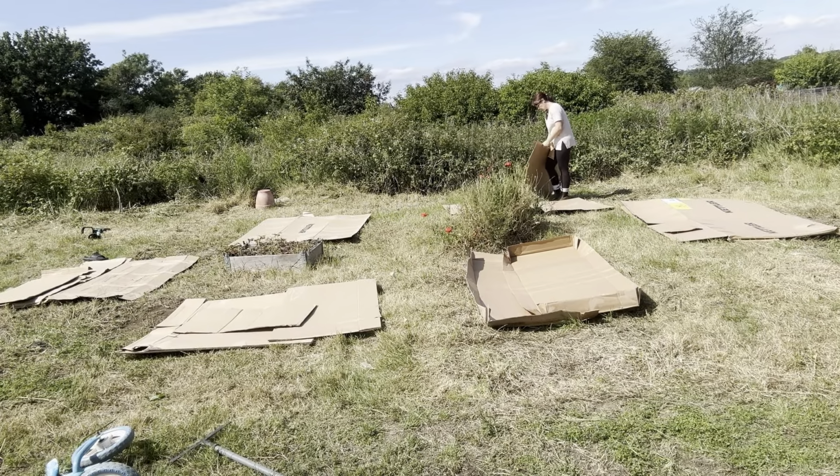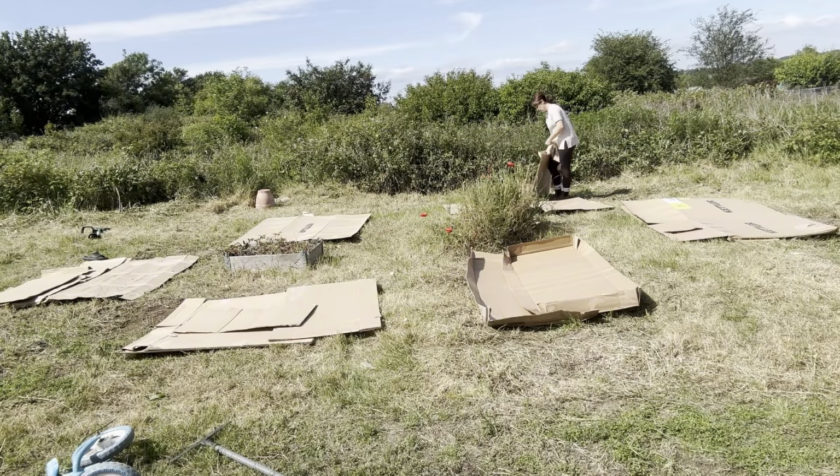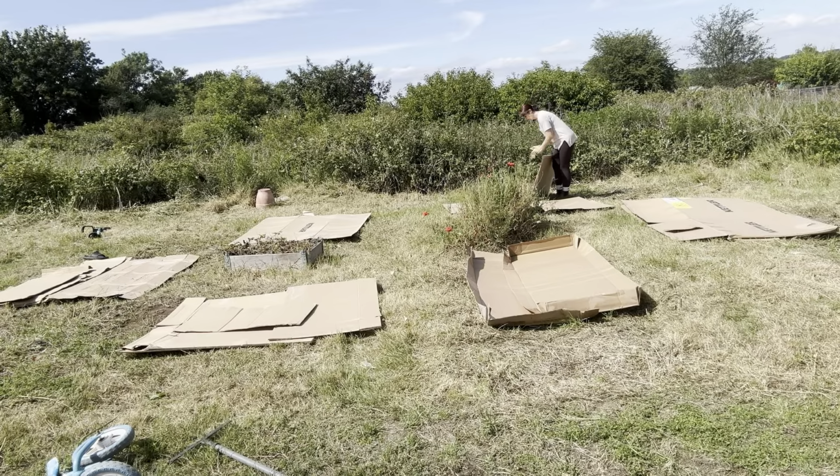As you can see, I'm still working away there, pulling tape off this cardboard. That was a long process.